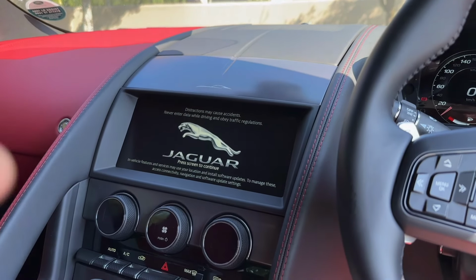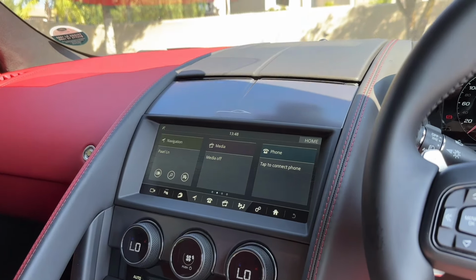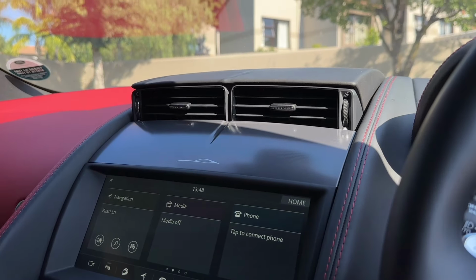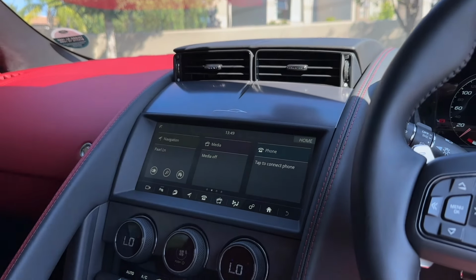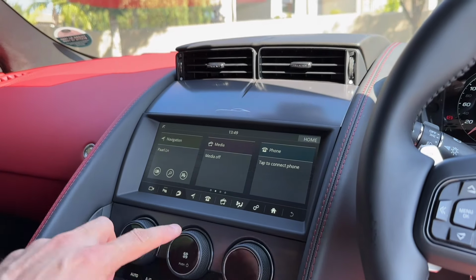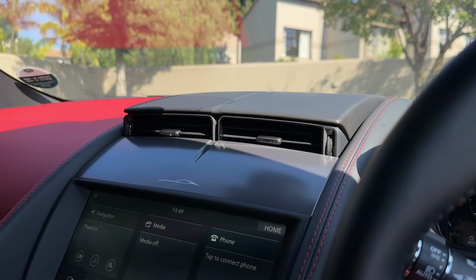But the cool thing about the F-Type and its aircon system is that because you're sitting so low in the car, the dash is quite high, the aircon disappears into the dash when you're not using it. But when you need it and you tell it, I need some air in here, you select it and you can see it slowly rise from the dash up. It's so cool. It just adds this little bit of theater to the driving of this car on the inside here. Again, it's those little touches that make the driving experience so awesome.